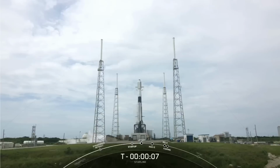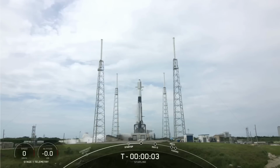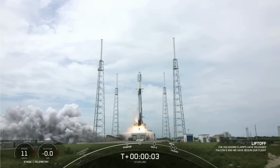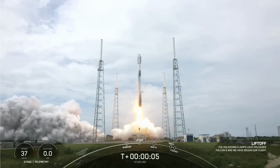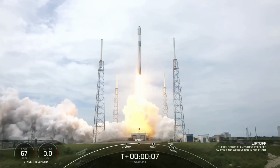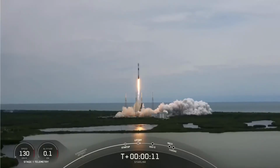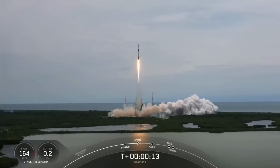8, 7, 6, 5, 4, 3, 2, 1, ignition, and liftoff. Go Falcon, go Starlink. Stage 1 propulsion is nominal. Vehicle is pitching downrange.